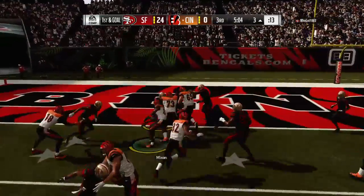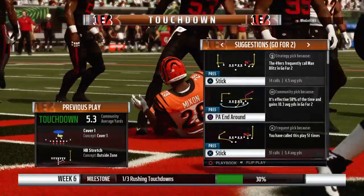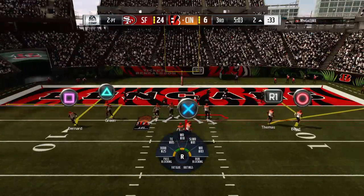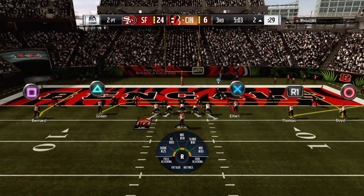Here's a run with Mixon. And he takes it into the end zone. Touchdown, Bengals. A great play there. His 6th touchdown of the season. And thanks to the interception, the Bengals offense cashes in with 6.